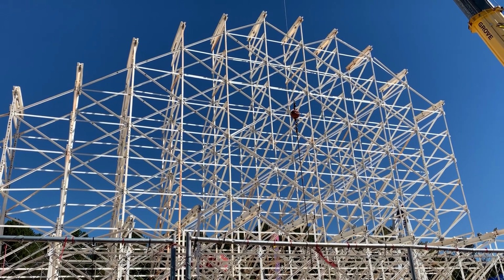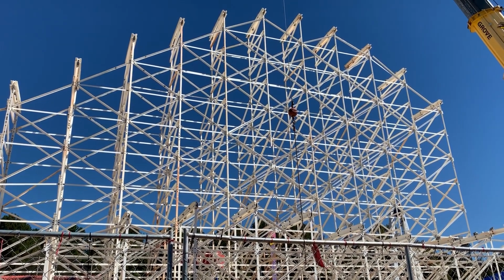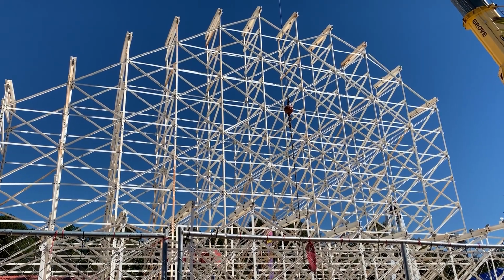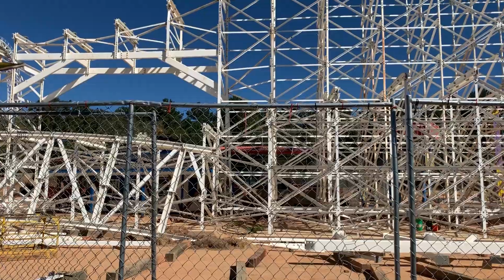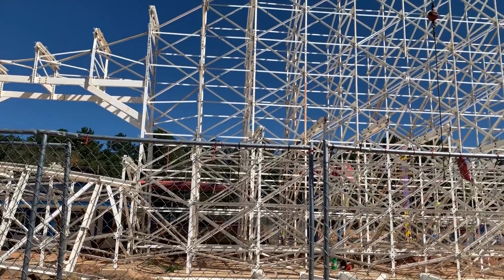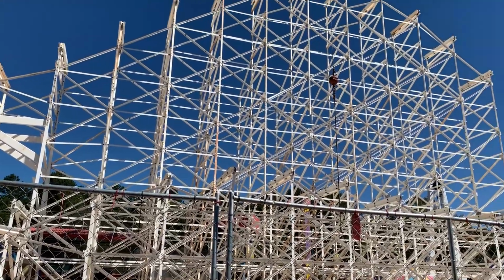RMC is really closing in on having all the supports up, and there aren't many white supports left laying around. There's a few back behind the arcade and the ones laying here in front, but after this big drop goes in and the Outerbank airtime hill gets wrapped up, it's only track that's left.